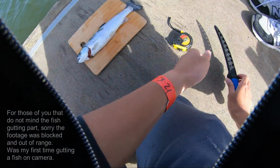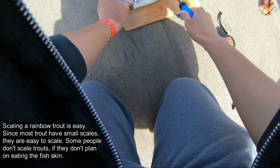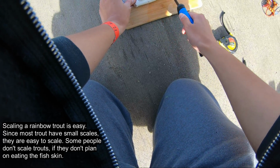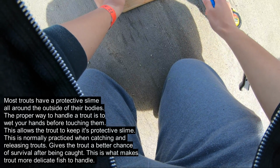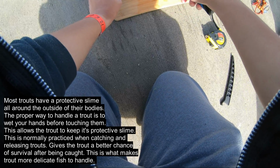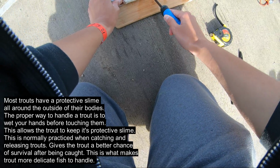All right. Yeah, very little. It's mostly the protective slime it has on it. Oh yeah, watch out for the chair.